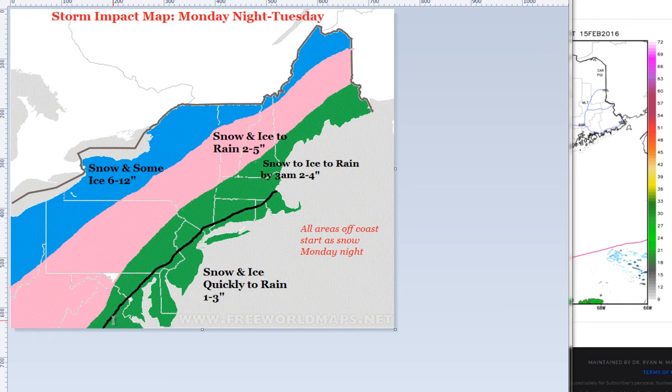I actually edited it, just to keep everybody ahead of this. I had to add this line in here because by the time we get to tomorrow morning, I really do expect most of all this green area will be rain. But as a precaution, I put in this extra black line just to show where I think the ice can hold on a little bit longer.